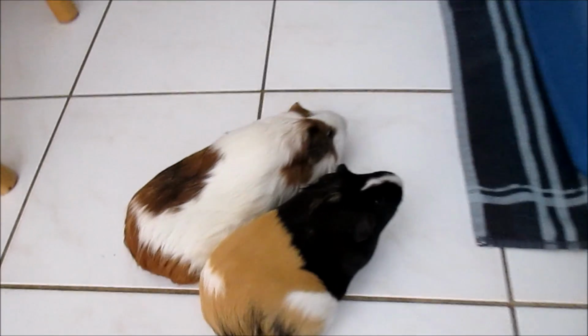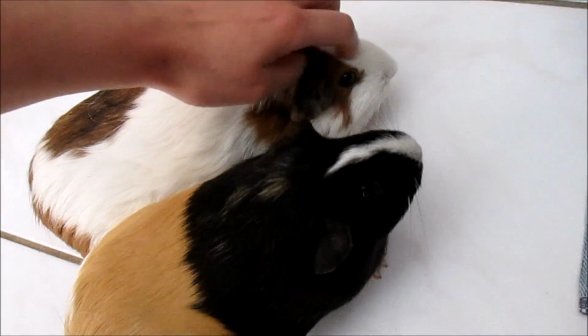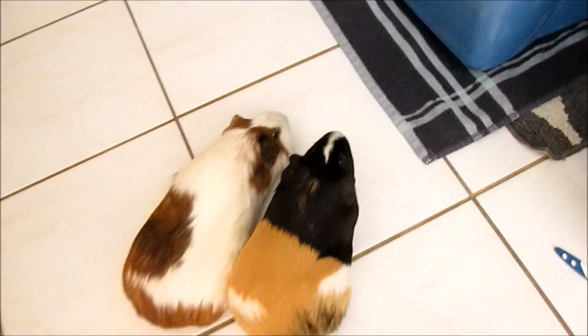I wash them once every few months because they get stinky. And I don't know if you can tell, but Roxy's hair is pretty dirty, so they have to go get a bath. Ow! My shirt. Sorry. Oh, there we go. Okay, next pig.